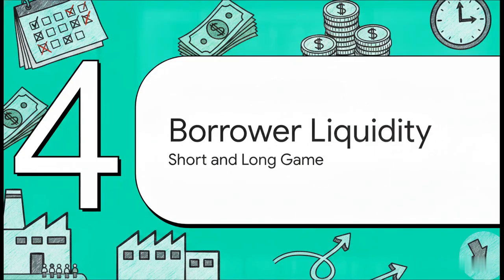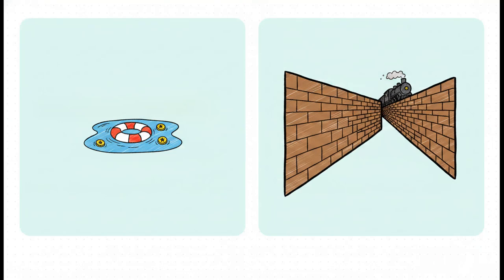Moving on to Section 4, Assessing Borrower Liquidity, the short and the long game. Bankers like Blake have to constantly evaluate Ingrid's actual, true survival timeline. Because having covenant headroom on paper doesn't mean a thing if you literally can't make payroll next week. You have to evaluate the short game and the long game simultaneously.